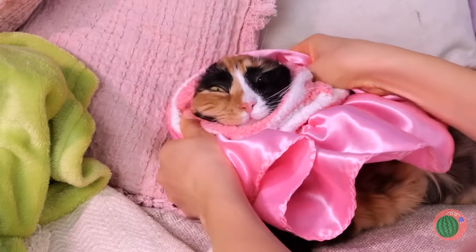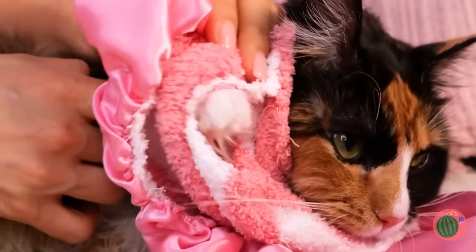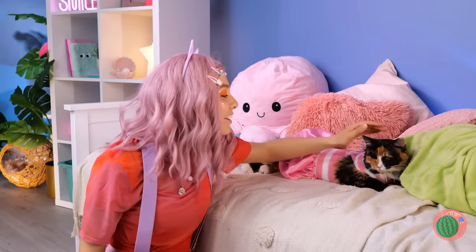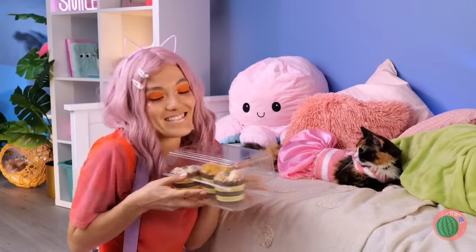Accessorize, and your kitty friend's got a brand new outfit. Put your paw through, and you're photo ready. Perfect time for a snack break.